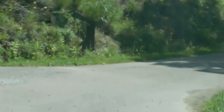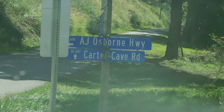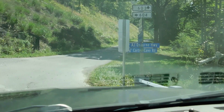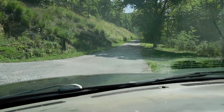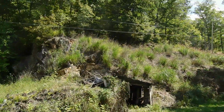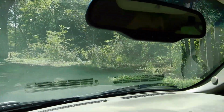Alright, this is the start of the property on Carter Road. And that's my dogs in the background breathing heavily. I'll stick my camera out the window here to get a better view. The property runs on both sides of the road. The mountainside to the east and the creek on the west.